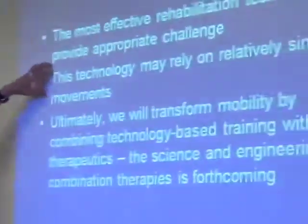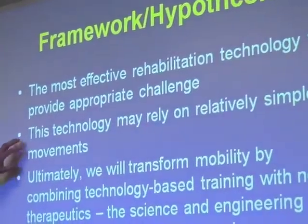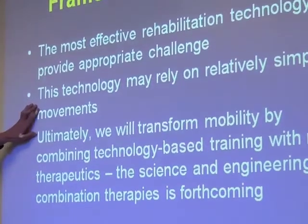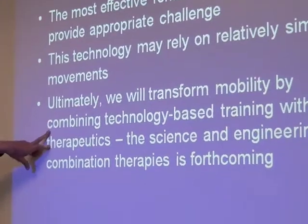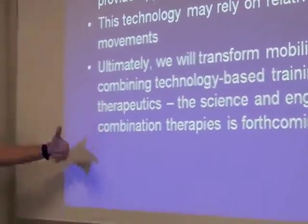All right, so kind of where the field is, the most effective rehab technology will provide appropriate challenge. I think it can be made relatively simple, and then ultimately we're gonna transform mobility by combining the technology with new therapeutics like stem cells. And we're in a great place for that.